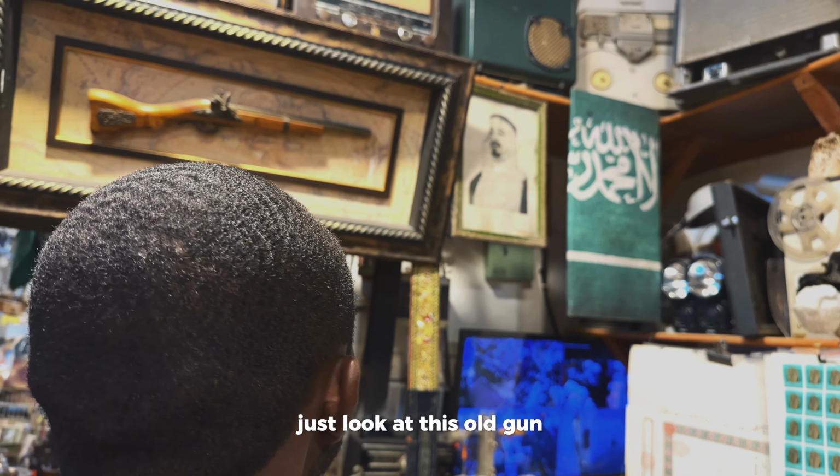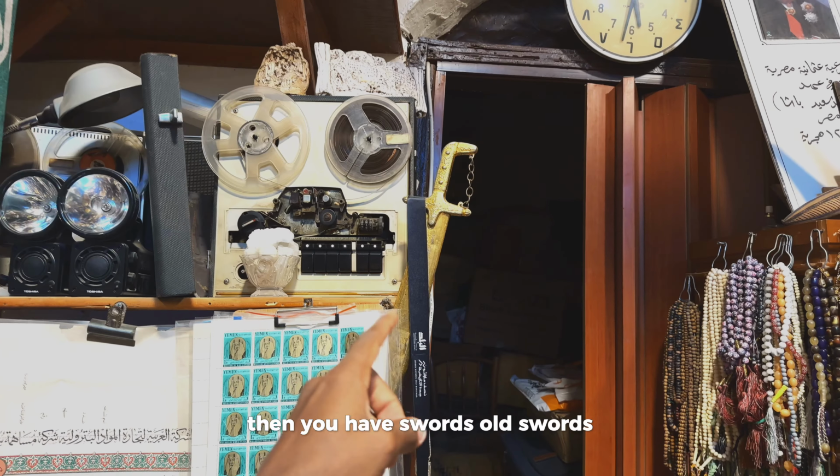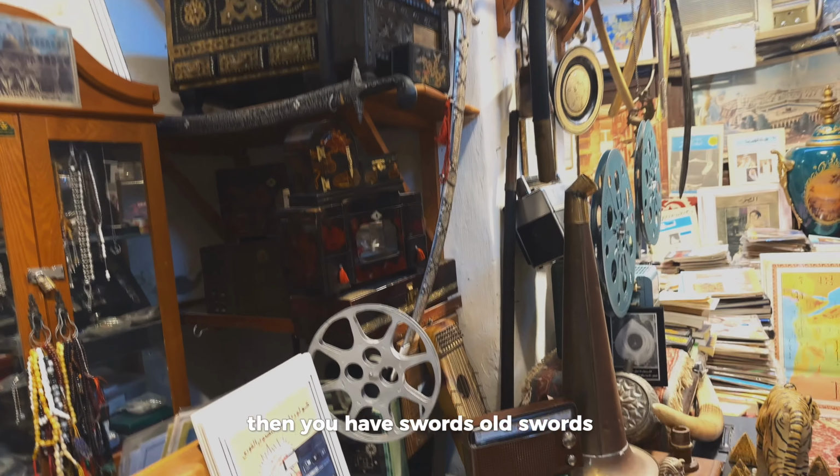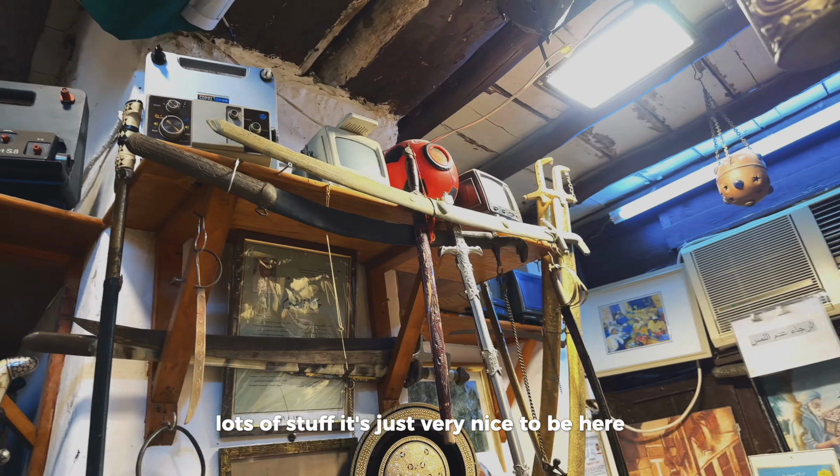Just look at this old gun. How cool is this? I'll show it to you. Wow. And then you have swords, old swords, and lots of stuff. It's just very nice to be here.